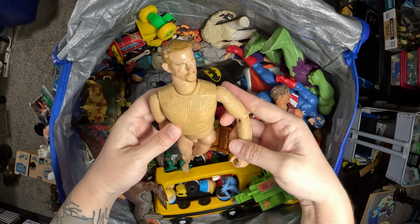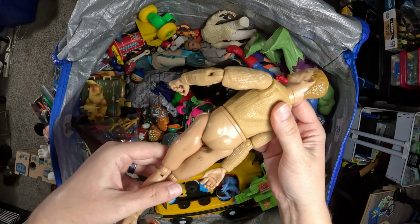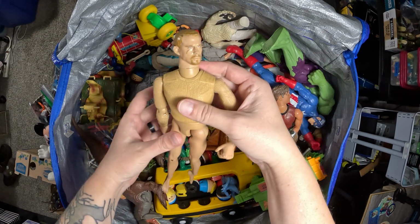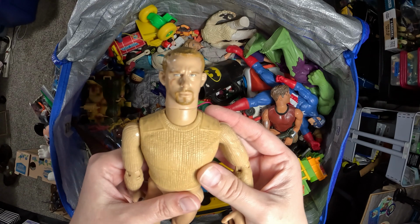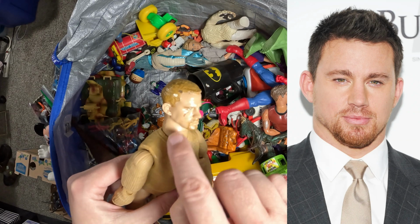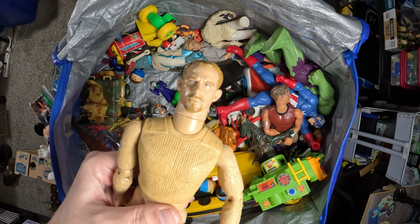This guy. He's naked except for he has a built-in shirt. I do believe this is, I want to say this is the G.I. Joe, one of the 12-inch. He is Hasbro, 1996. So, I'm going to say, yeah, he's probably a G.I. Joe. Holy crap, he looks like Channing Tatum. Look at that face. That's creepy. He totally looks like Channing Tatum with a little scar. Am I the only one that sees that? Y'all let me know. Does he look like Channing Tatum to you?